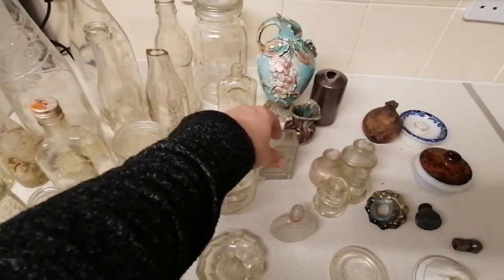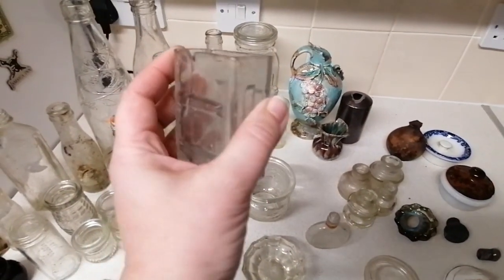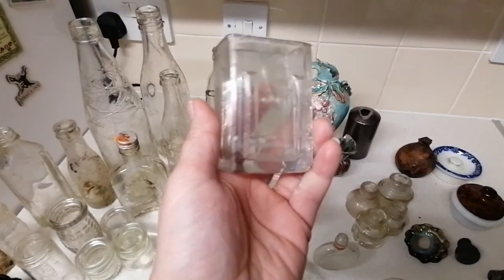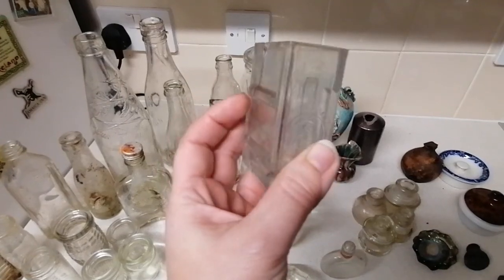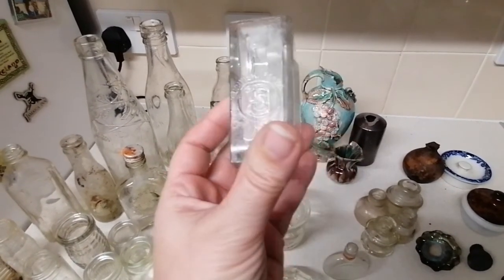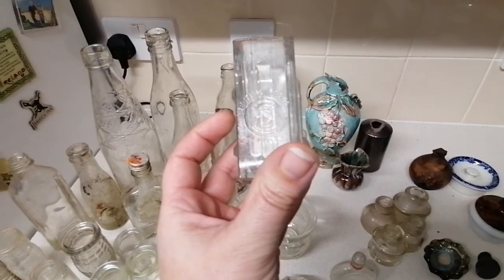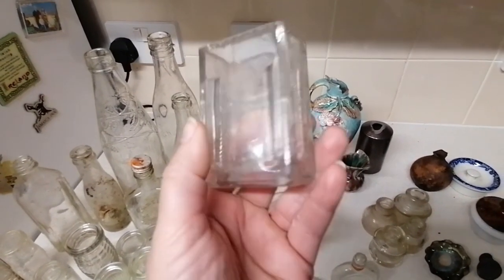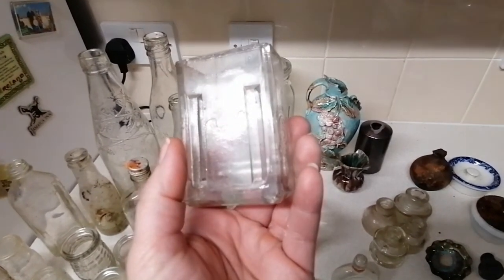Next to those jars is what I thought might have possibly been a glass feeder or something that went in a fridge, but my husband informs me it's most likely the outside of a miniature glass battery. On the side is embossed British made Hymeg. Unfortunately, I cannot find any information on this whatsoever.